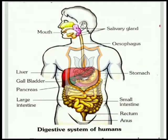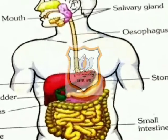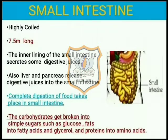Students, our food has passed on from mouth to esophagus and then to stomach, and now it will pass to small intestine. We will now see what happens in small intestine. This is our small intestine. Small intestine is highly coiled and it is about 7.5 meters long.